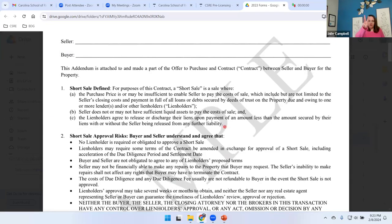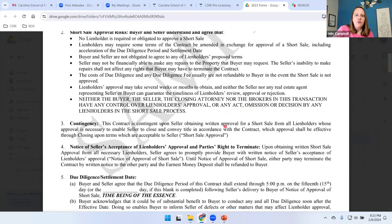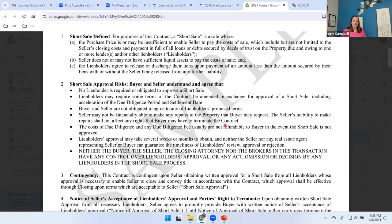So there's the short sale defined, the three pieces that we just looked at. It goes over some risks. Buyer and seller understand and agree that the lien holder is not required to approve the short sale. We don't even know if they're going to consider it until we send them a contract. The lien holders may require certain terms. I know somebody asked about due diligence or settlement date. Remember, we are sending them a contract, so we've already agreed to these things. If the lien holder comes back and says, we want to change this, nobody's obligated to agree to the lien holder's terms. Sellers may not be able to make repairs. If there is any due diligence, those costs are usually non-refundable.